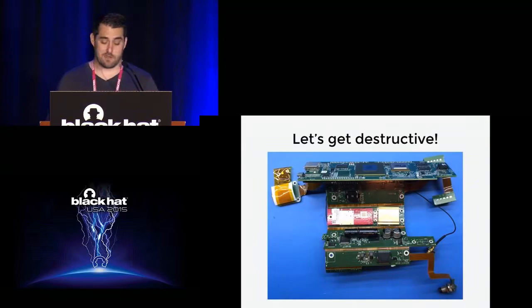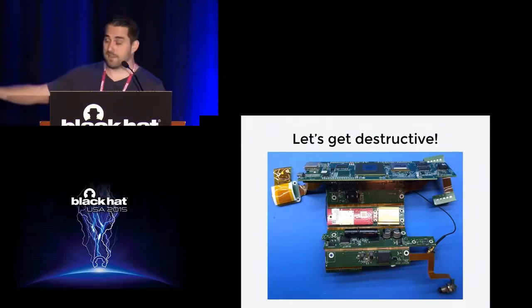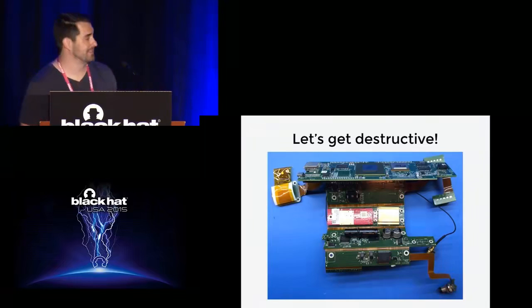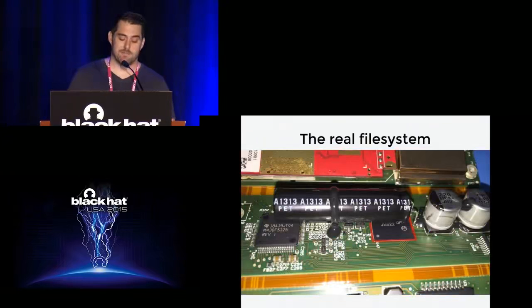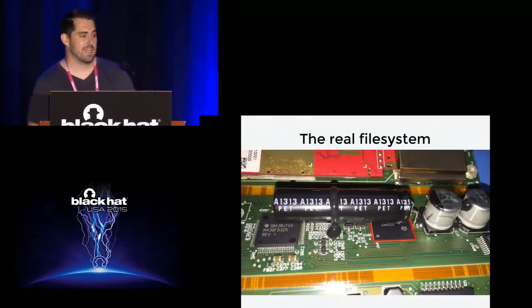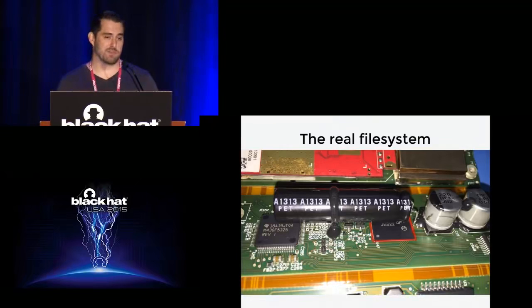But for those that are any good with hardware, can anybody find the file system chip on this diagram? You can see it. I'll give you a moment. All right. Here's where it actually is. So hiding underneath this big capacitor. So we actually missed this multiple times after we pulled this all apart.